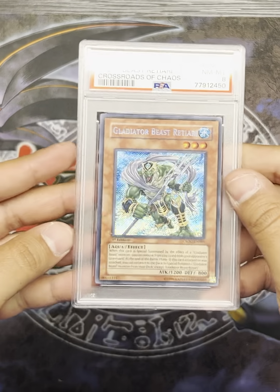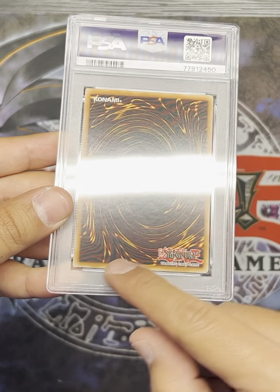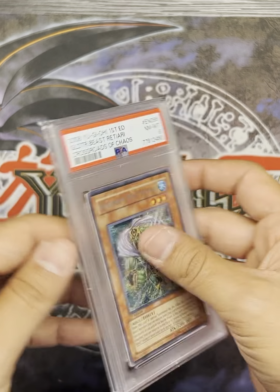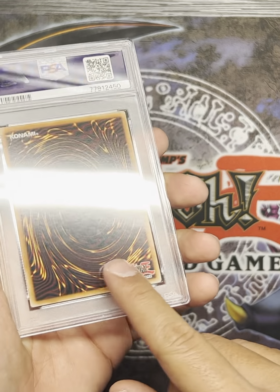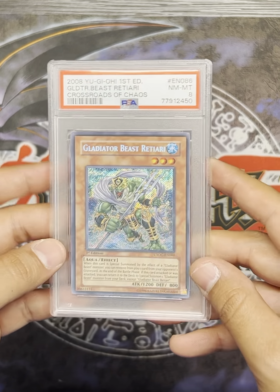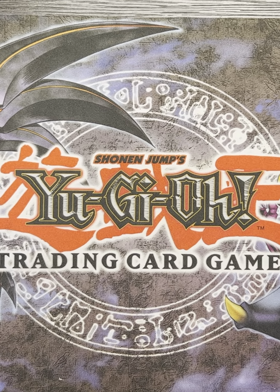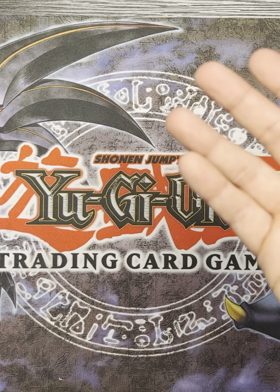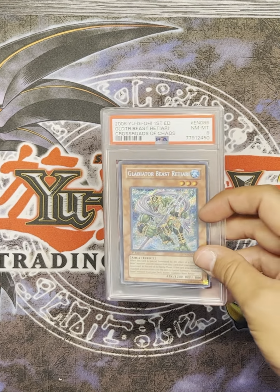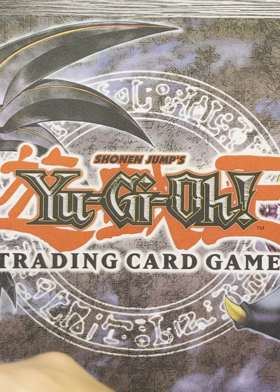First, we got a Gladiator Beast Radiardi, got an 8. That's much better than the 7 it got. It does have a soft, questionable, very soft indentation. It is very unnoticeable. Pretty sad that it had that, but yeah, that got an 8. That's okay. I don't know what I'm gonna do with that. All of these will be for sale, but I don't know if I'm gonna crack it or not. I might crack it raw and then sell it as such, but I'm not sure.